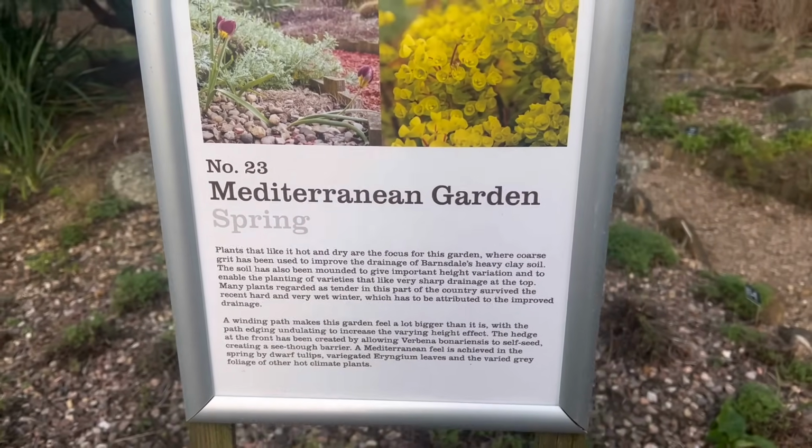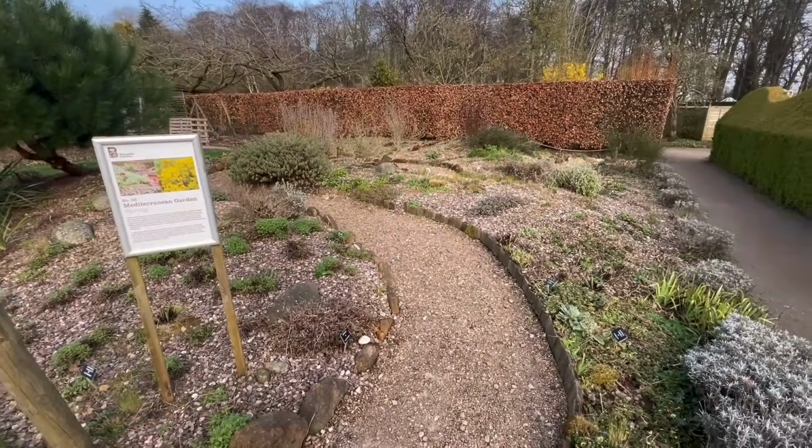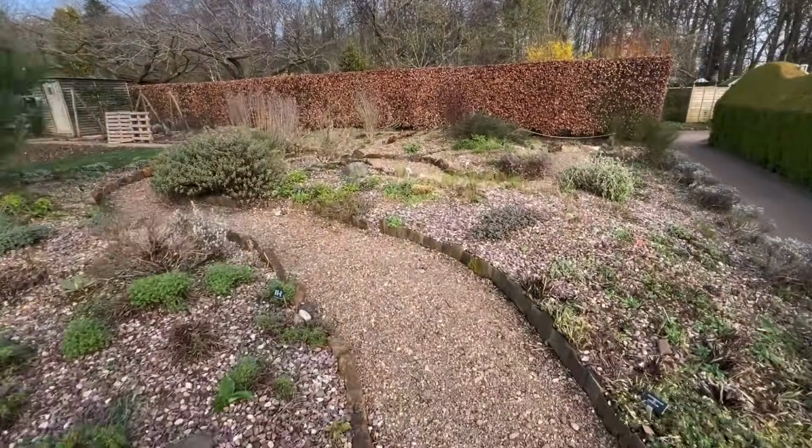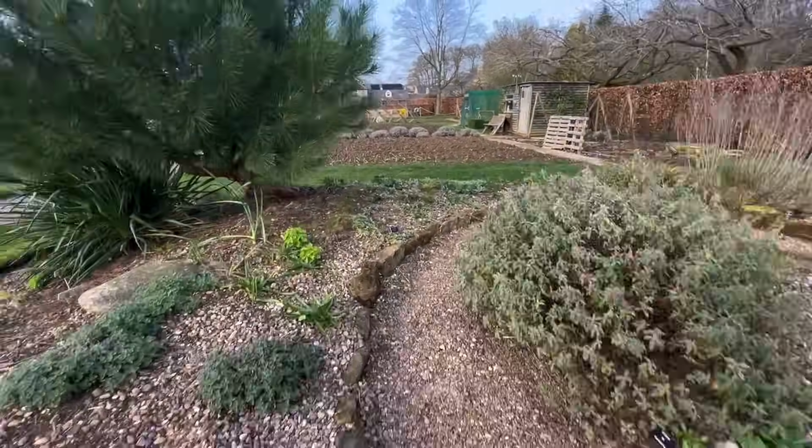Garden number 23, the Mediterranean garden. This is another one I can't wait to see how it unfolds in the summer months, as I imagine the Mediterranean garden comes into its own in the warmer weather.